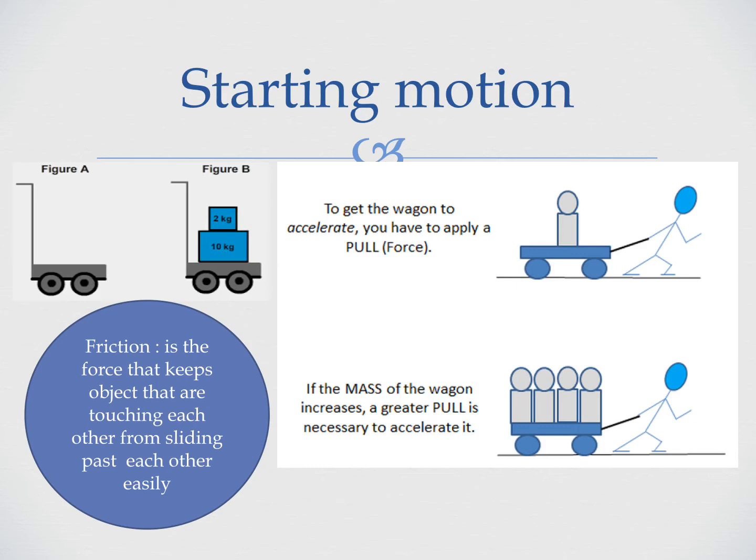So what should I do if an object is moving? A cart is moving, a wagon is moving, and I need to stop it. What should I do? You need to affect it by a force. So once an object is moving, it moves until a force stops it. We have a special kind of force that actually does the stopping. Whenever an object is moving, we have a force that affects it and stops it. This force is called friction. Friction is a force that keeps objects that are touching each other, for example, the tires of the grocery cart and the floor, from sliding past each other easily. So remember, friction is the force that keeps objects that are touching each other from sliding past each other easily.